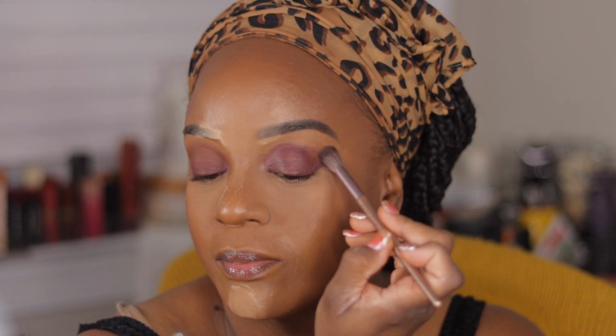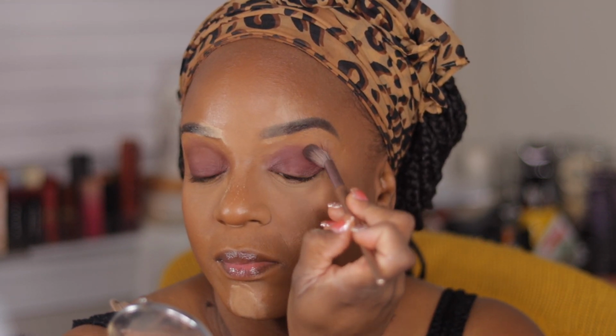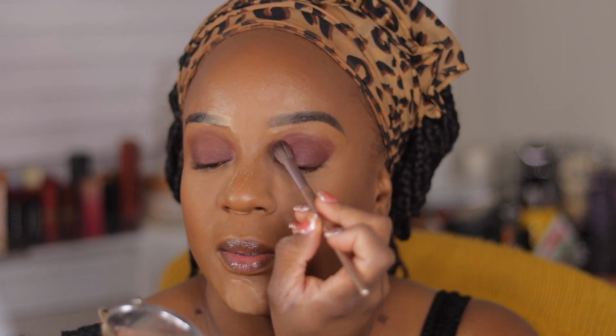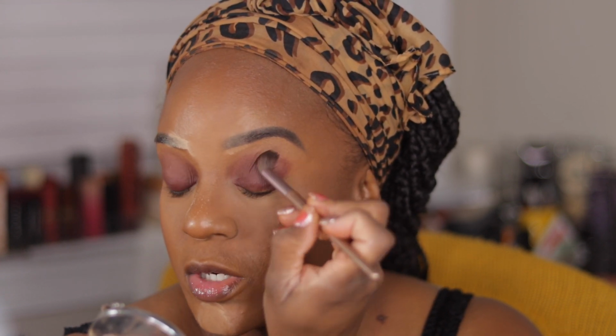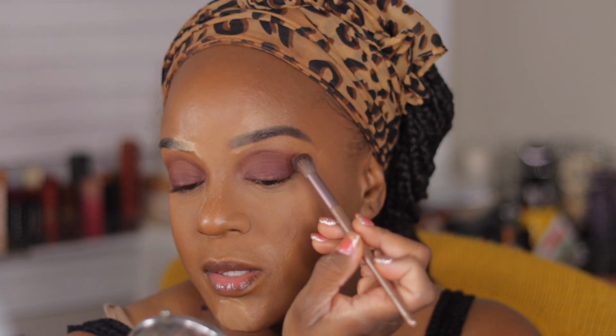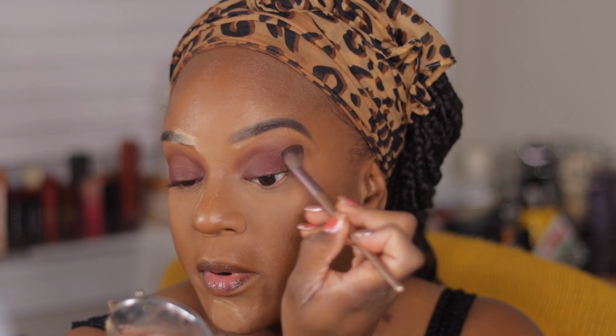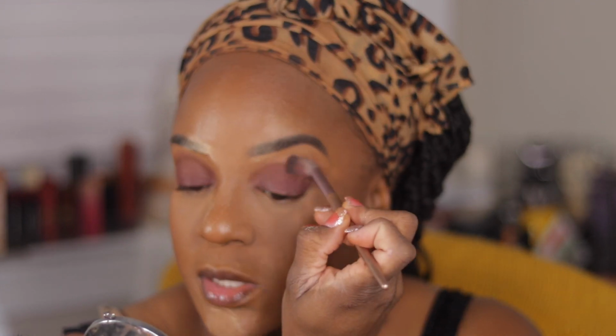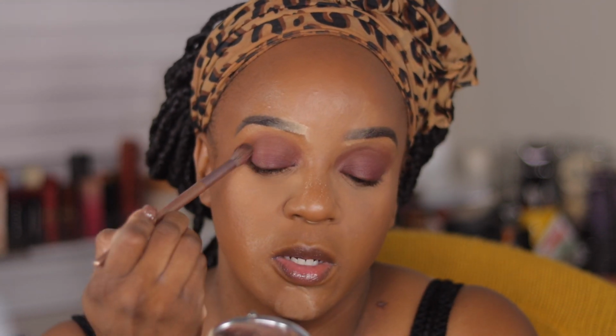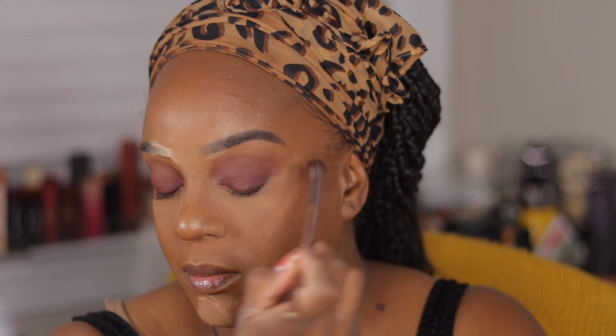I just feel like my eye looks be so simple. But I guess there's some simple people out there just like me, and do circular motions around the crease. Some people do windshield wiper, but I do circular, round and round. It's not so much the color of the crease shade, it's just more to make sure that the color is not just sitting on my lid, you know, just sitting there.